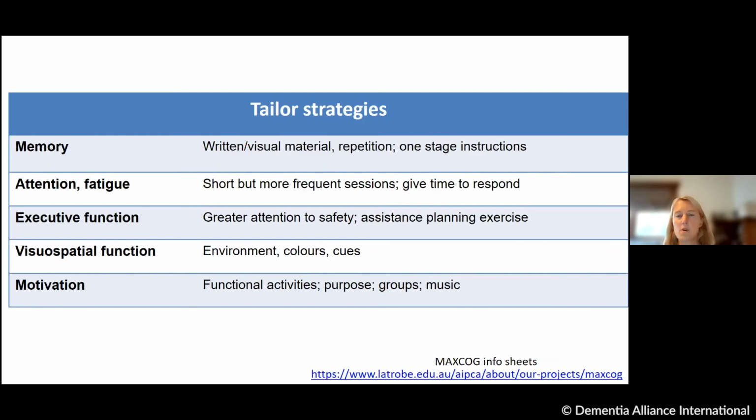If executive function is a problem, which can be about judgment and planning, you may need to have greater attention to safety when delivering an exercise program, but also assist in planning when to do an exercise program. We all have trouble with motivation and planning when we're going to do it, and so people may need more assistance. If visuospatial function is an issue, then consider the environment, not too cluttered, not too many patterns and colours, and it may be giving some visual cues. And then motivation, I think we already talked about, but using functional activities is useful, things with a purpose, groups and music.